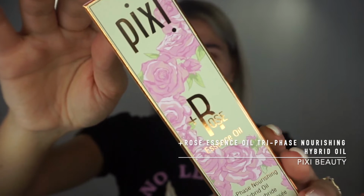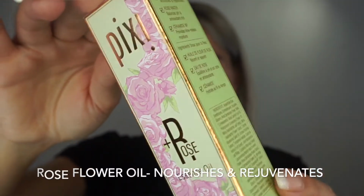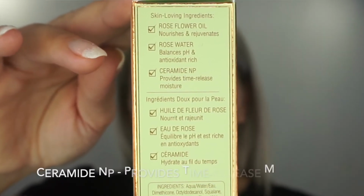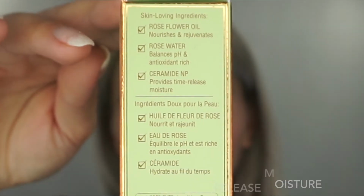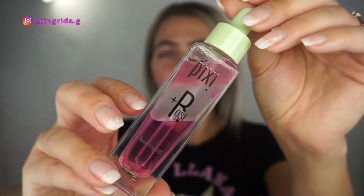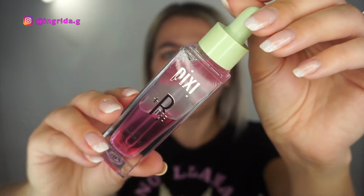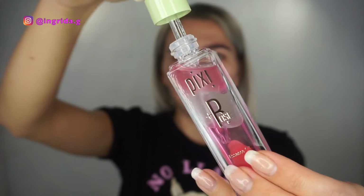First things first, I have this thing called Rose Essence Oil, Nourishing Hybrid Oil. What they say is skin loving ingredients: rose flower oil nourishes and rejuvenates, rose water balances pH and is antioxidant rich, Caramate NP, don't really know if I'm pronouncing this correctly, provides time release moisture. This looks amazing. Love the color, love the bottle packaging. Pixi Beauty is known for their skincare products and probably the best products on the market. Good ingredients, perfect for sensitive skin like I have.